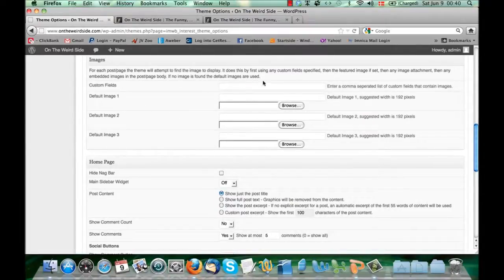Next here we have custom fields for images. This is not anything you have to worry about. I just want to mention that this is in here. If you're using an auto-blogging plugin that uses custom fields to insert images in a template, this theme supports that, so you can use it for that.